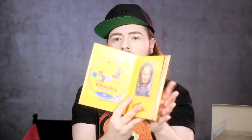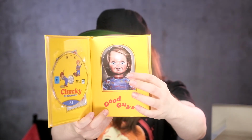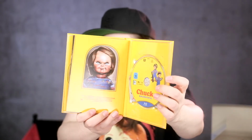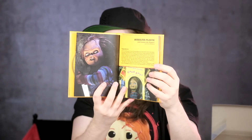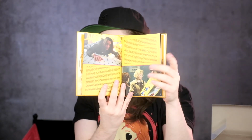In the booklet, we have the two lenticular features of Chucky. This is not lenticular inside, but it shows us the happy version, the Good Guy doll, and then at the end, we have the angry Chucky. And if we go through the booklet, similar to the other editions we've seen, we have photos, screenshots and stills from the movie. We have interviews, analysis of the movie, close-ups.